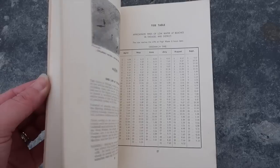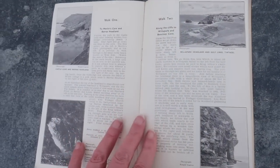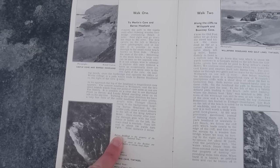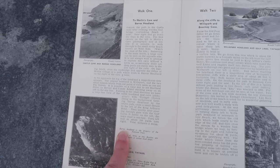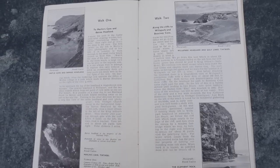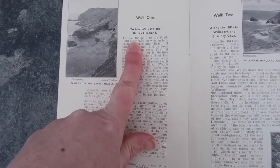Come on then. So there's several walks at the back of this pamphlet, and we're going to try to do this one today, which I think we'll do with the puppy. Depending on how he behaves, we're going to try and link it with walk 2 as well. So we're going to find Merlin's cave.